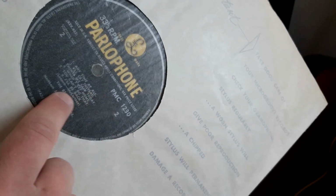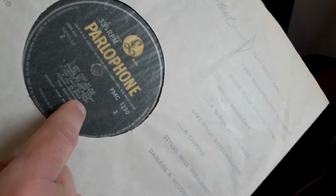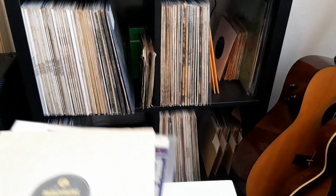I'll leave a link for some of these specific ones, and you can see the text layout here. So this is a variation A, so chubby text and this sort of layout, as you can see here. So that's 3N as well, and it's got its original inner in there. So this was a nice one. It's my own. I did have a reissue stereo, but I sold that once I got this one.